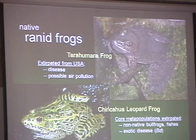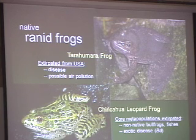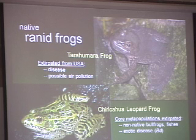numerous, are all but gone, with Las Cienegas being the only exception. And the cause of that, in addition to exotic predators, seems to be this disease. And this disease seems to have a great effect at low temperatures.